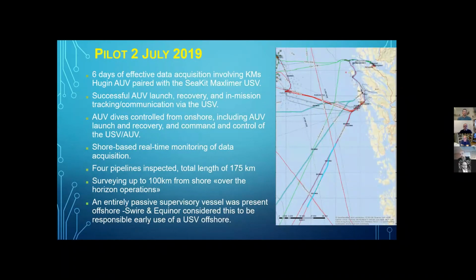For Pilot 2, we were able to utilize the Hugin paired with the CKIT USV. During missions, successful unmanned launch and recovery was completed offshore. Data acquisition was controlled and monitored from shore, and 4 pipelines with a combined length of 175 kilometers were surveyed. The operation boasted a world first for over-the-horizon commercial pipeline inspection using unmanned platforms, with pipelines being surveyed up to 100 kilometers from shore.